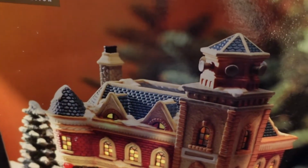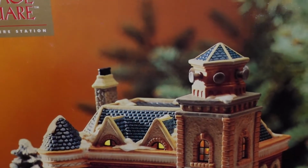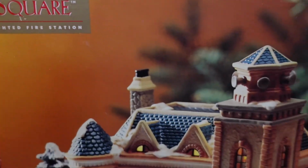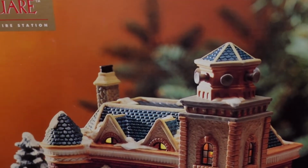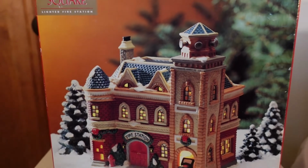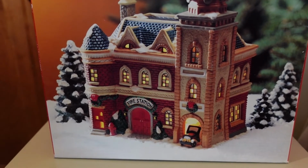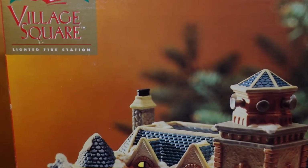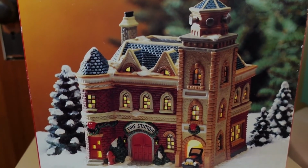Had a sale on eBay and it just happens to be this item. Let me get it over to the filing cabinet and I'll tell you more about it. This is a vintage fire station put out by Mervyn's. This is from 1997. It's part of their Village Square collection. I paid $4.99 for this and I sold it on eBay for $30 plus shipping. I did a lot of videos, some shorts and things like that, showing what it looked like from all different angles. So Mervyn's, along with Department 56, is another name to be on the lookout for.